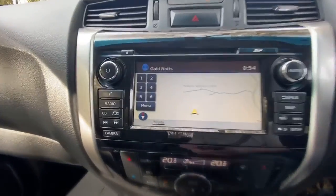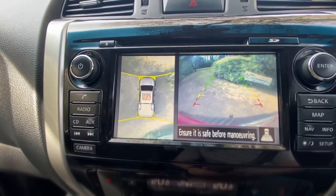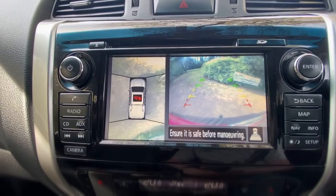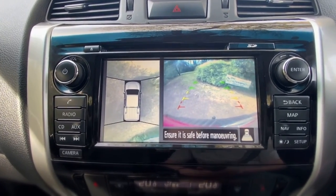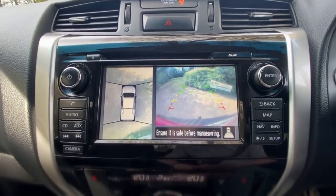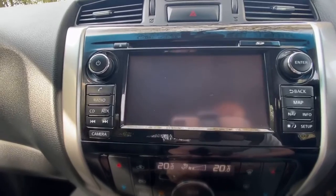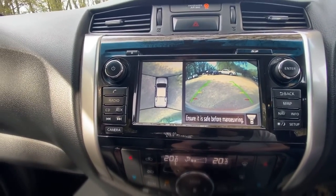So let's have a look at the media center. First of all, let's start with the reversing camera. As you can see, it's nice and clear. Left hand side is your 360 degree view, and then the right hand side is your reverse image for your tow bar. What you can do is also, if you put it in drive and click on camera, it will give you your forward facing view as well, so that's nice to know.